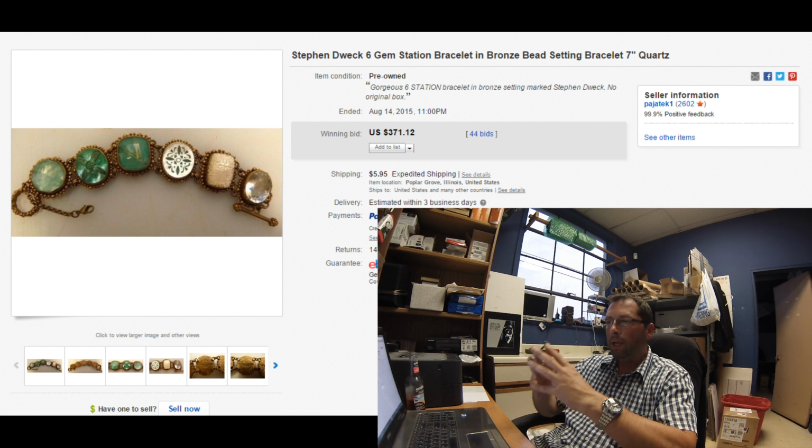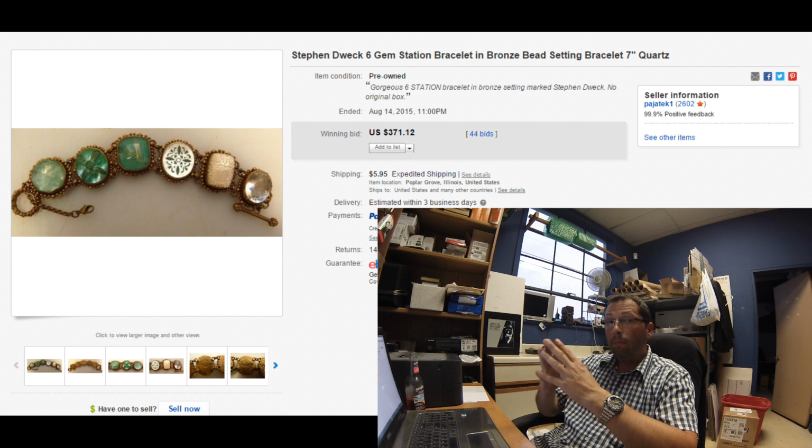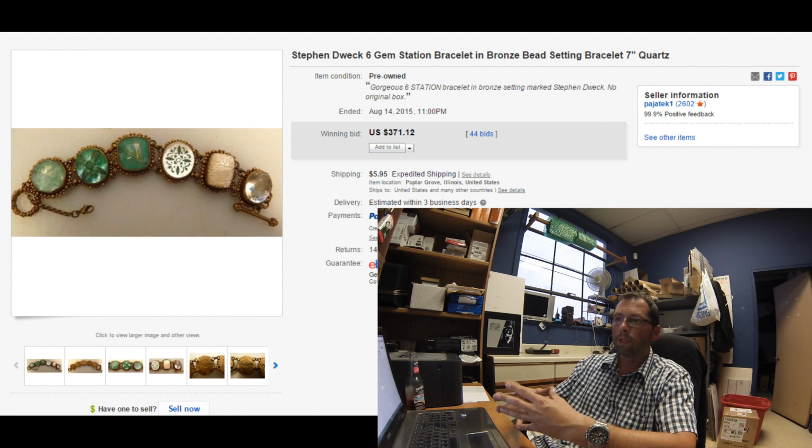Stefan Dweck bracelets are extremely collectible. These bracelets are made by Stefan Dweck, who's a designer. He makes a lot of his stuff for celebrities, and they can be very pricey when they're new. Some of them will go for thousands of dollars. So this was obviously a used one. One of my guys picked it up in a shop. We got this dirt cheap. This was actually a $20 purchase.